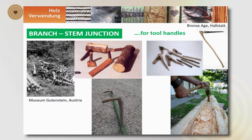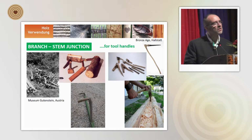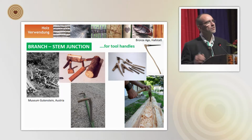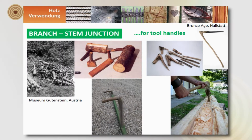It was very often in use for tool handles, especially for tool handles. What you can see here is from the Bronze Age, meaning about 1,200 to 1,500 before Christ. So almost 3,500 years ago. We do a lot of research on this, and that's a reconstruction of this tool handle. And as I've mentioned before, if you look outside, you can see more or less the same still in use. This was the way to produce these handles for the scissors.